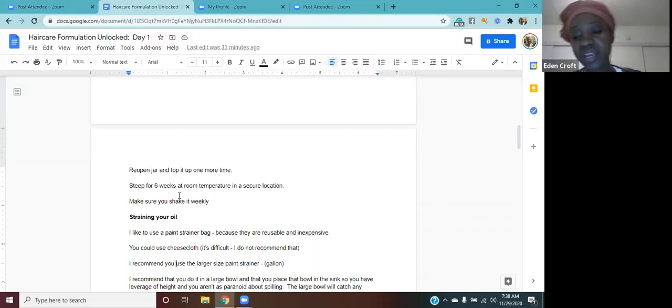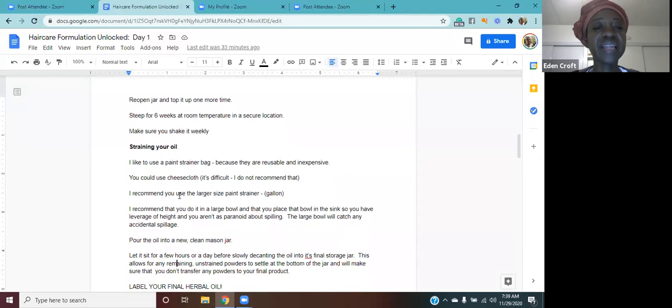All right, so let's get to straining our oil. At the end of the 6 weeks, you can now strain your oil, right? What I like to use is a paint strainer bag. You can buy these anywhere where paint is sold by the gallon. I live really close to a Sherwin-Williams, so I just walk across the street and get it there. But I've seen them at Home Depot and Lowe's, maybe a place like Ace Hardware, or whatever kind of paint selling setup you have. It could be a mom and pop paint shop. I've seen them on Amazon. You can buy them as a 25 pack for about $25. Generally they cost about $1 to $3 per bag, depending on the size.